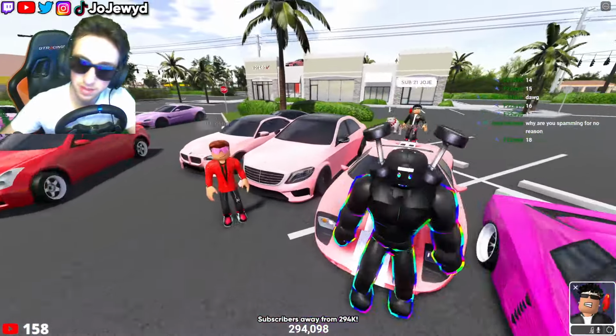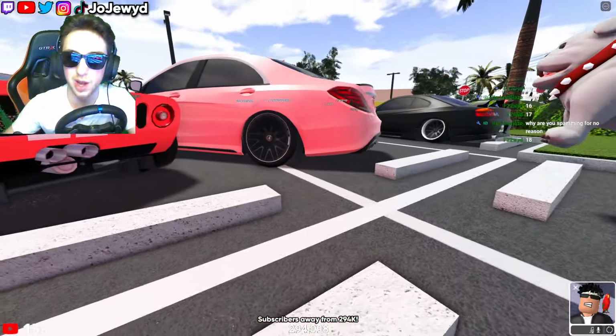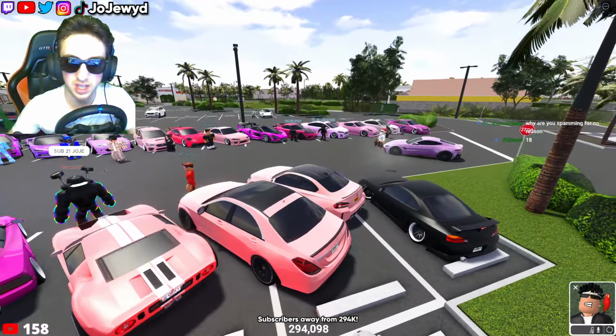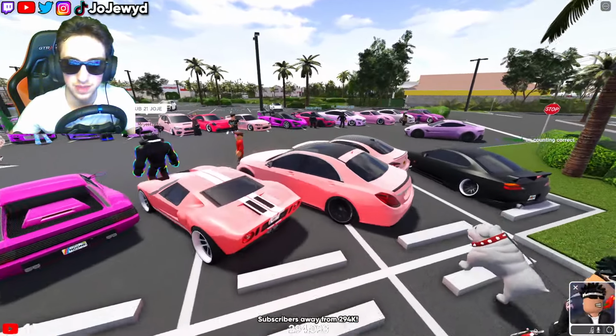I'm going to be honest with you. I'm not the biggest fan of the stock rims on the S-Class. I don't know why. But clean build because of clean fitment. So that's an 8.